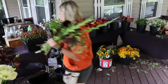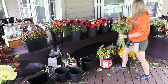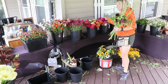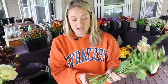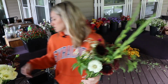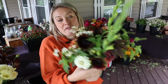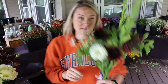Okay, tying her up. No, I don't feel like that. I don't want that in there. Maybe one stem of this. Nope. A white zinnia, that's what it was missing. Okay, this right now is one of my absolute favorite combinations. It's not for everyone. It's a beautiful bridal, beautiful everyday, beautiful all day, every day.